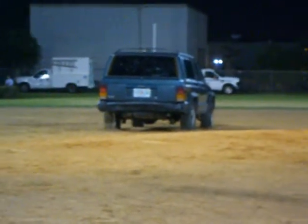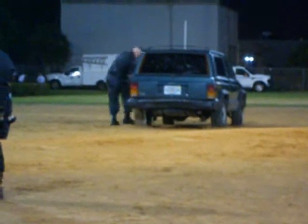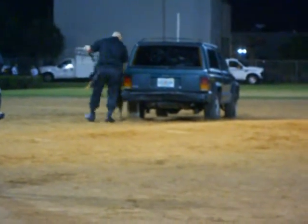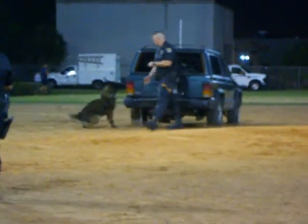What we do when we're working narcotics on vehicles, we basically present the vehicle to the dog. We show the dog where we want to go. Once he shows interest, we let the dog go. The dog's going to detect narcotics in the vehicle, out of the vehicle, and in hidden compartments. Look, Denny found it.